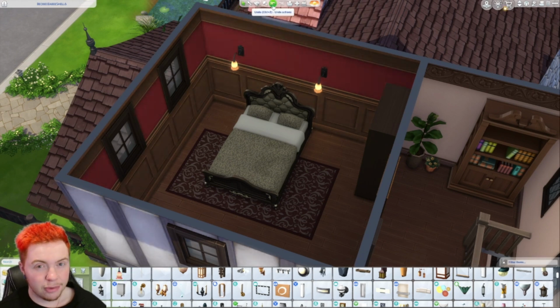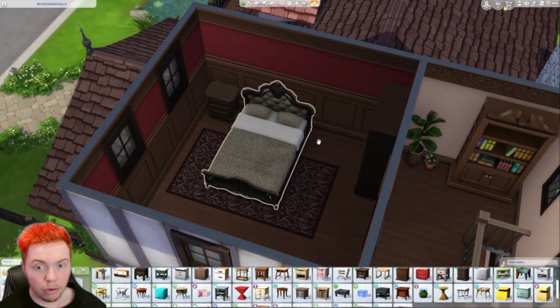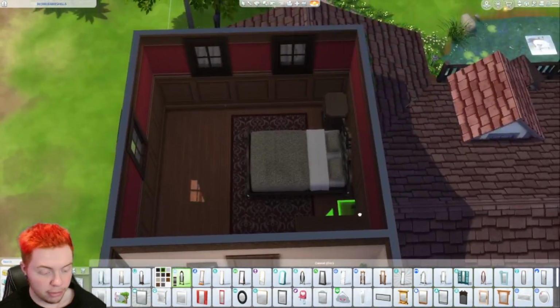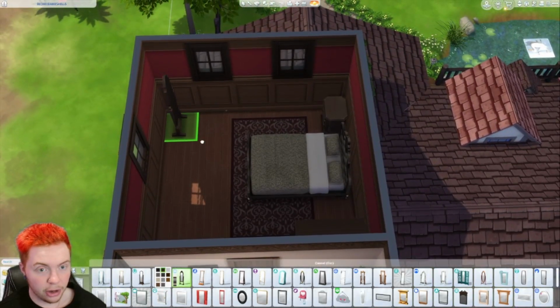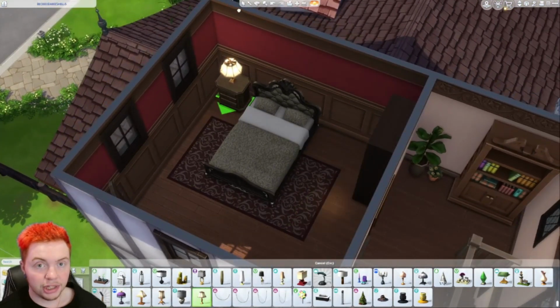I'm trying to think of which one would look better. I feel like the lamps might look a bit better. Or if we did maybe one lamp on this side, then we actually don't really need one on the other side. Then we can grab a mirror, which I think it would be good to put over this side, just facing towards the bed.